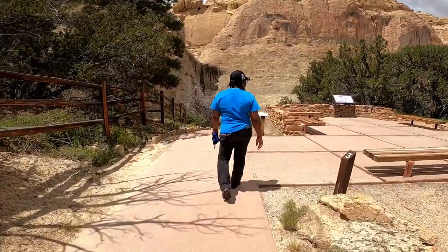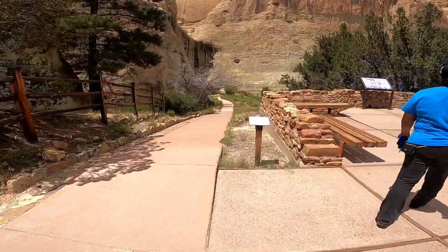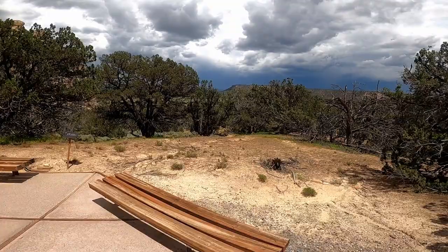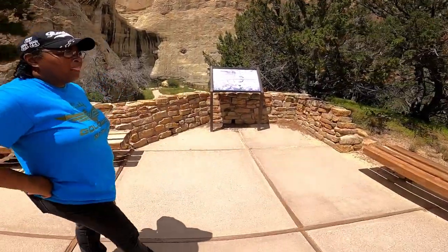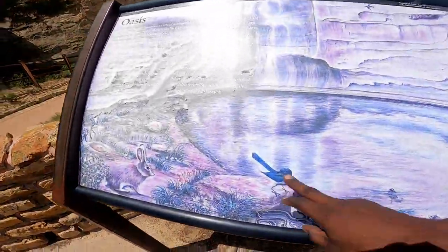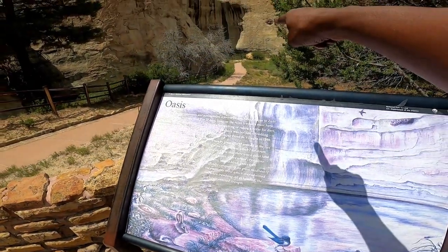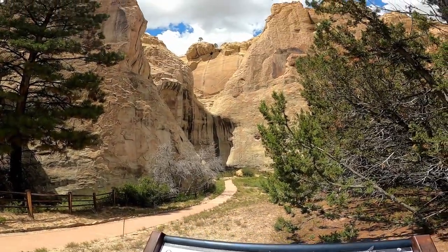Rest stop number two. Got us breathing hard. The oasis. Ooh, we've got a storm coming over the horizon. Whoa, and that's where we are camping. It's the oasis where people stop. Of course, they've got birds, rabbits. That's the oasis. It's actually right down there, Kate. Yep, right down there. But look at this.